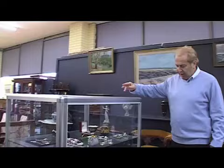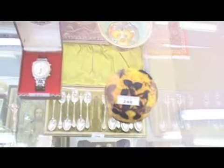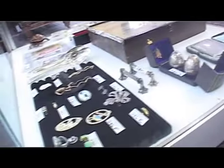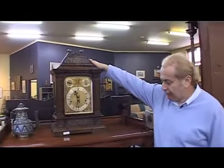Superb array of assorted jewellery, sterling silver, even some interesting postcards, icons. And this cabinet's got a fantastic selection. There's a large collection of retro watches and wristwatches in the auction. We have a very interesting 19th century carved bracket clock, a chiming bracket clock, beautiful carving.